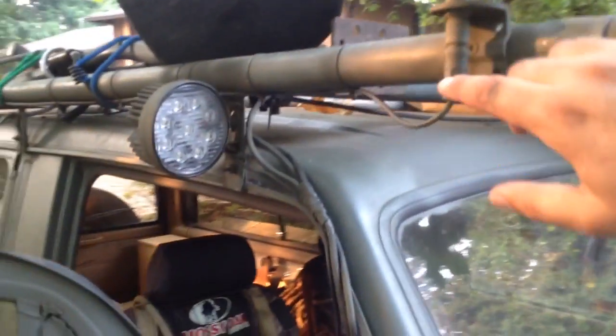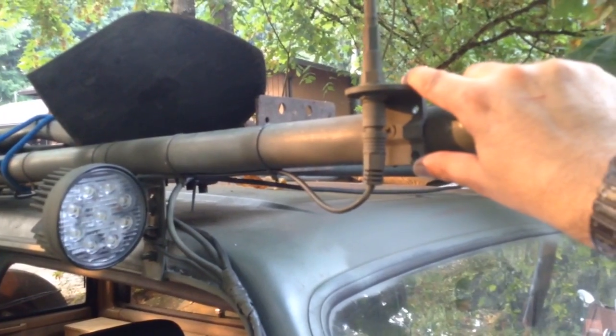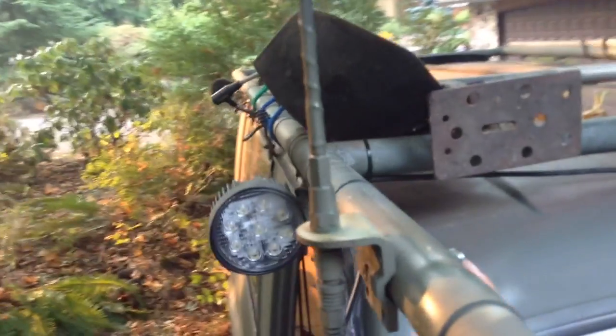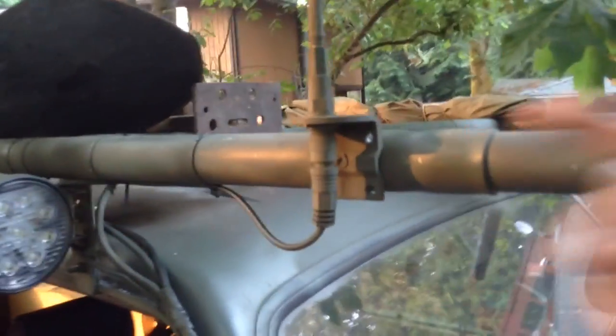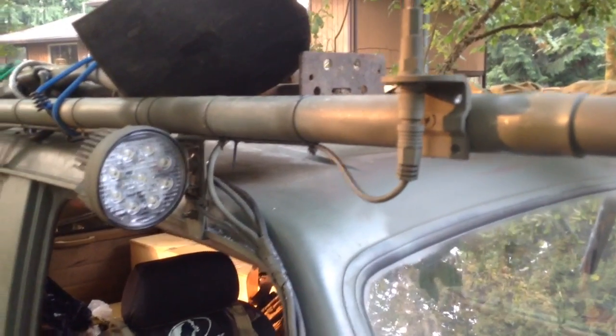I didn't cut any holes for my antenna cables or anything here. This is an antenna mirror mount, which I heavily modified, drilling a hole all the way through everything on this so that I could run a single bolt to hold it. I'm going to do it for the shortwave radio on the other side. We'll be showing that in other videos.